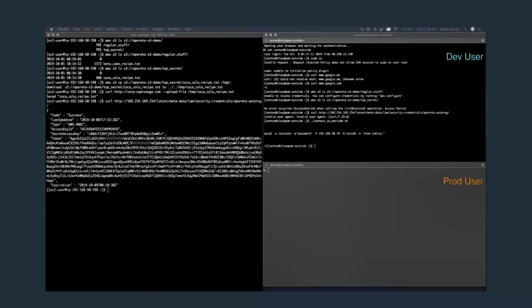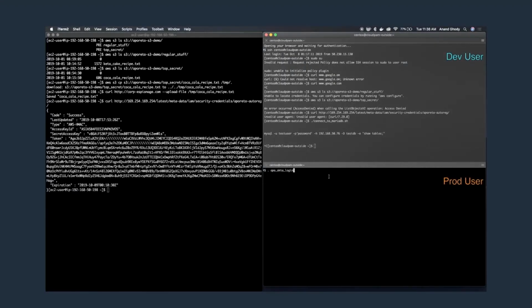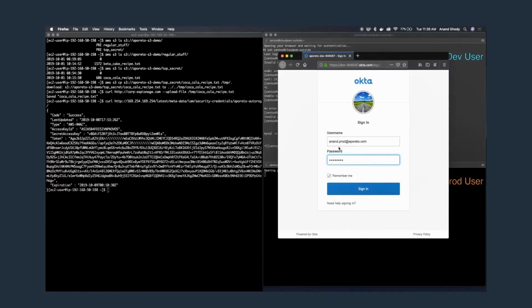And lastly, I tried to connect to a database that's in the same VPC. I have connectivity to this database, but I shouldn't be allowed to connect to that database. So I was denied, right?